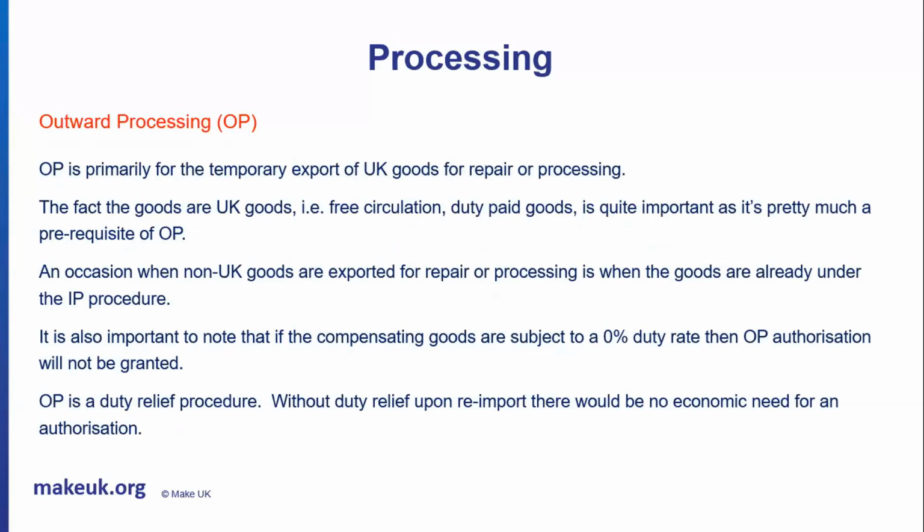It's talking there about the temporary export of goods. They're always intended to come back. If they're in free circulation within the UK, or they're manufactured here, you want to get the relief from any duty you might have to pay. It is important, actually, as it mentions there. Currently, the UK global tariff has quite a significant aspect of zero or nil rate of duty on goods that are coming into the UK.